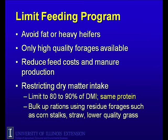Second of all, we've got these excellent forages that we just talked about earlier. And third of all, if I can somehow reduce some of those costs, my feed costs go down, and in some cases manure production goes down. Now, this is where this seminar will stop pretty much. You've got about two choices.